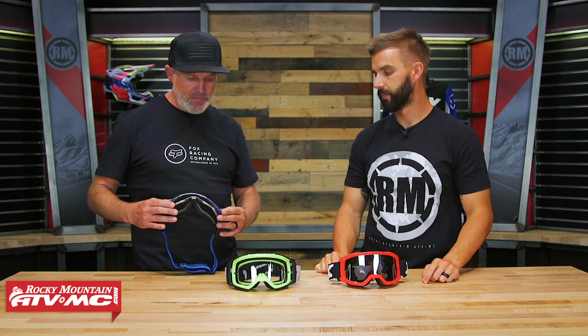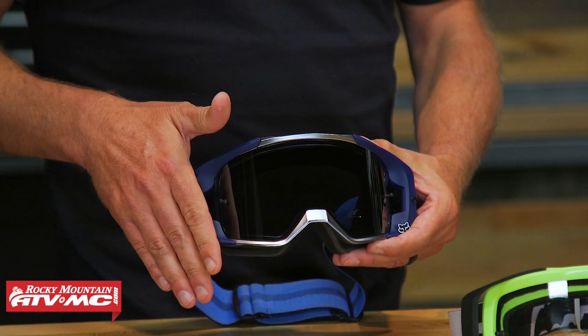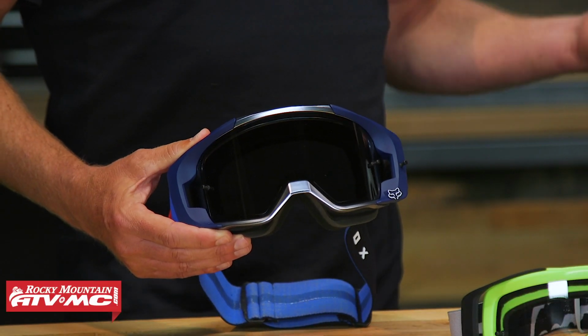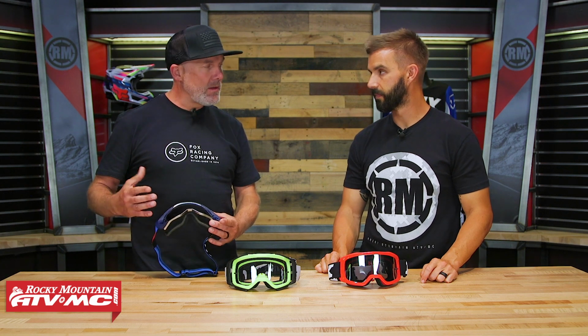The big thing that Ken was looking for was wide field of vision. He really wanted to make sure we were getting the frame moved back, closer to the rider's face as possible, so you're not seeing these outriggers when you have the helmet and the goggle on. So wide field of vision was probably our number one thing we worked on with the View goggle.